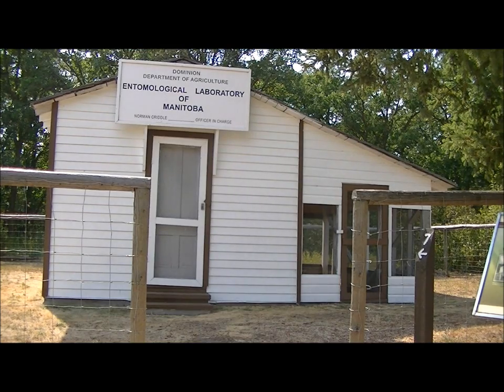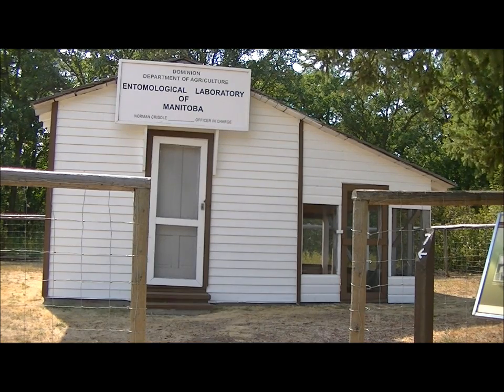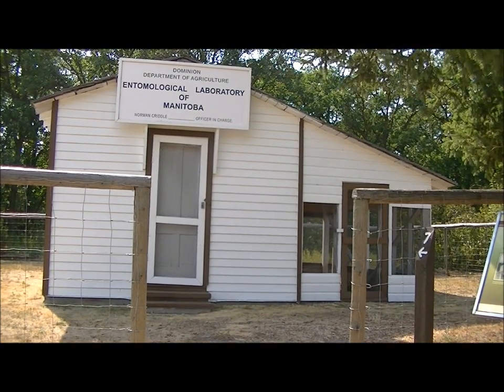Norman's buried here in the family cemetery. He lived until 1933. He's buried out there with the rest of the Criddles, most of them anyway. I think we'll take a look inside Norman's lab. And here we are going into Norman Criddle's entomology lab.